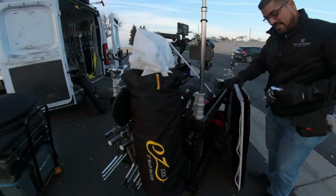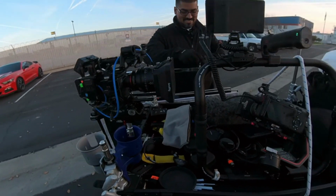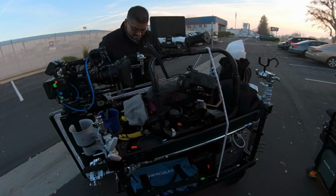We're laughing at ourselves going, how are we going to work off of this cart today? Because there's no space. But we're going to do it.